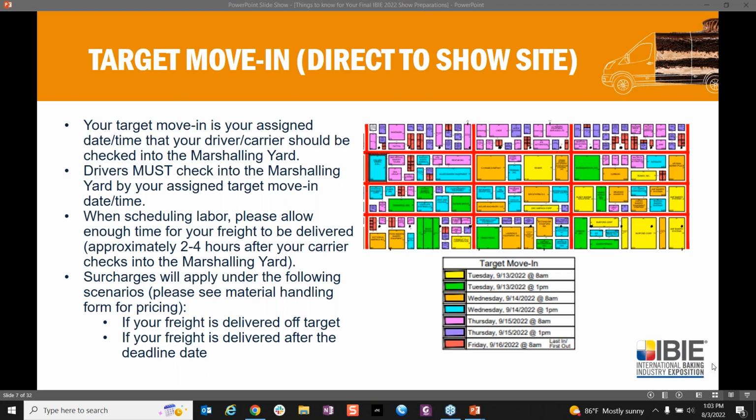Surcharges will apply under the following scenarios. Please see material handling form for pricing. If your freight is delivered off target, or if your freight is delivered after the deadline date.